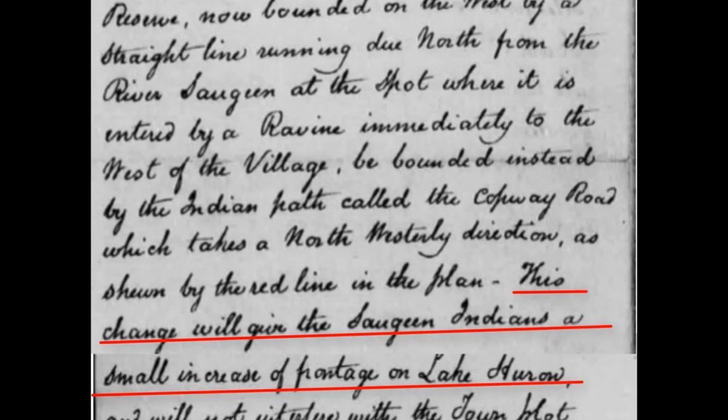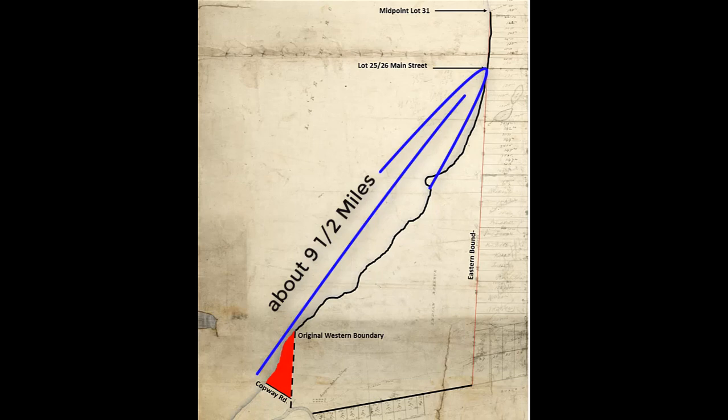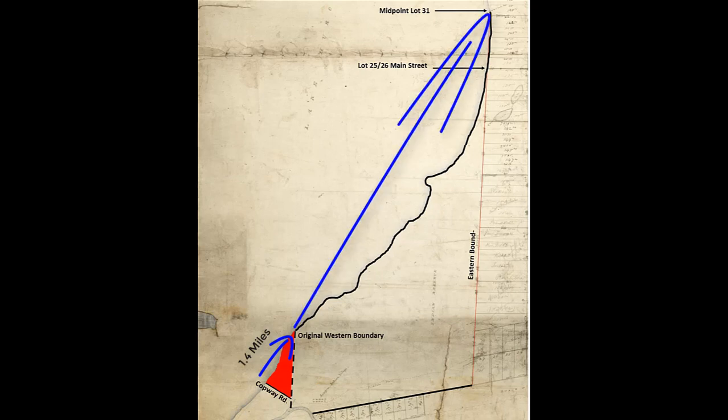Explanation 2. Considering the small increase in distance was never identified in the amendment, it is more likely that the increase was so small that it still fell within the about 9.5-mile definition from the treaty, leaving it unnecessary to identify the actual distance. Even though today we consider 1.4 miles a relatively small distance, if the increase was intended to be an addition to a boundary that is only 9.5 miles in distance to begin with, a 1.4 mile increase is quite significant.